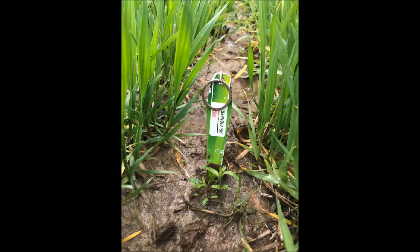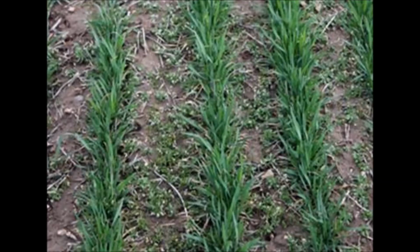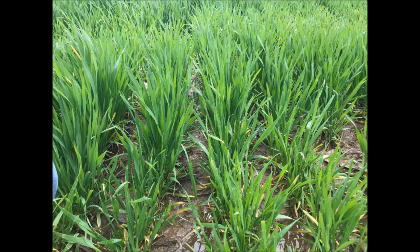As far as wheat goes, as we did get a little bit of warm up into last week, we saw the wheat really start to grow, and the wheat is growing every day it gets sunshine. So continue to watch your labels on any products you are going to be applying to the wheat crop over the next few weeks.